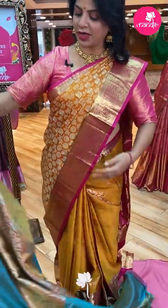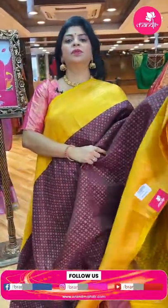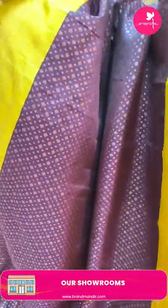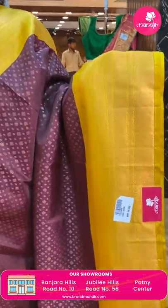Yes, such a beautiful color combination. Next one, it's a brown with yellow, quite different and unique combination. Beautiful diamonds and florals all over the body, very pretty. And the saree is very lightweight and the border is contrast with cross kaddi and intricate stripes with the floral vines.